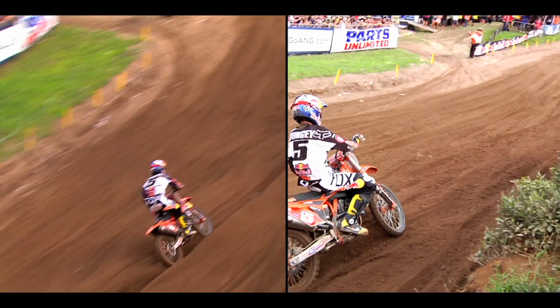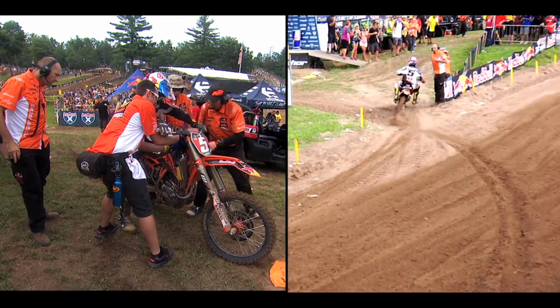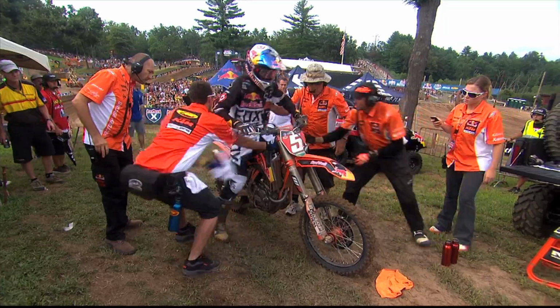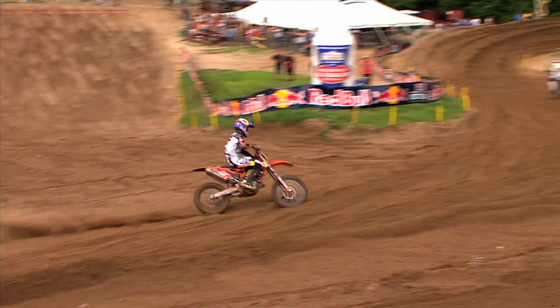And here he is, headed into the pits. I've never seen this happen before. They're using 2 bottles to fuel it as fast as they can to refill it. Ryan Dungey already back on his way. We'll have to see where he comes out in this line.